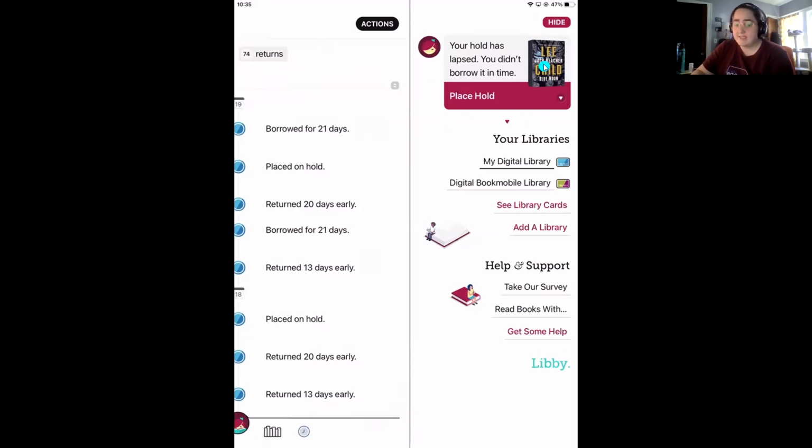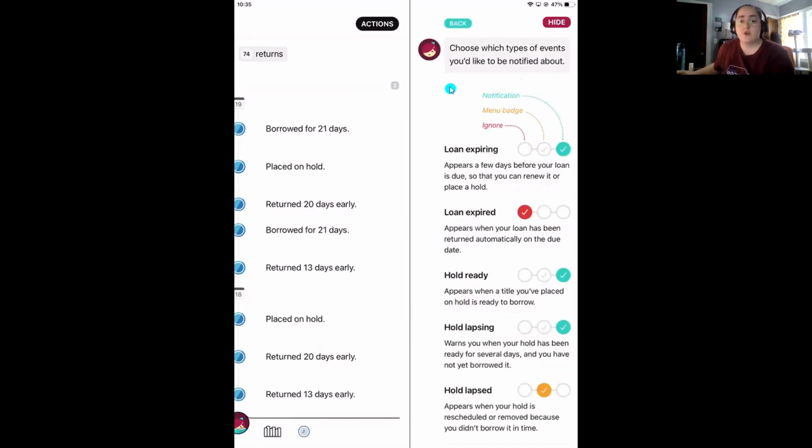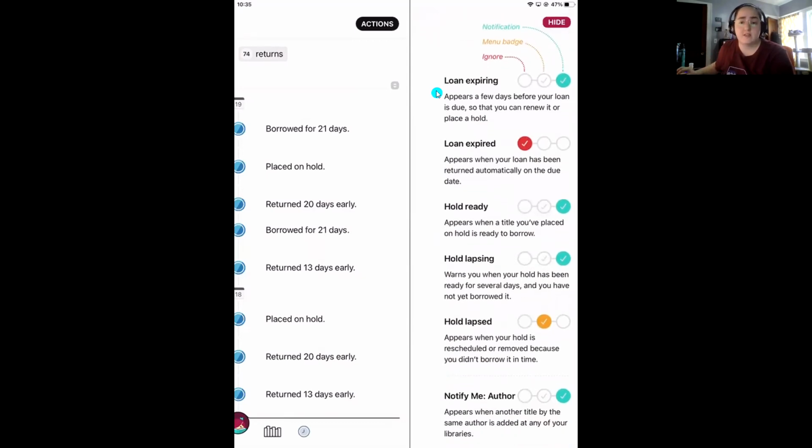I'm going to dismiss this for now by tapping and swiping it to the left. And you can see a new box has taken its place that says manage notification. This is something I'm going to jump in and talk to you about, but I do want to point out that the first time you place a hold, Libby's going to prompt you to manage your notification. So you're not going to have to come and find it like the way I did just now. Libby's going to bring this menu to you, but I want to show you what that's going to look like when she does. Notifications are a way for you to be alerted about important events in the Libby app.